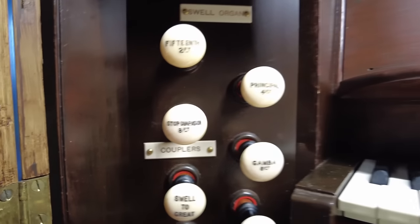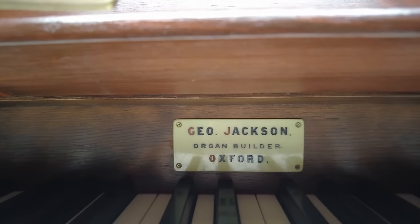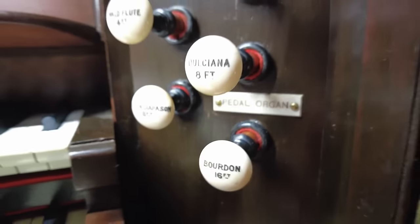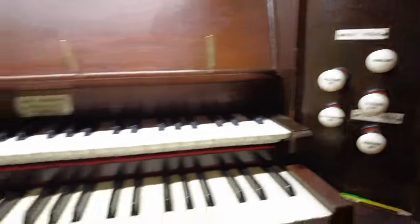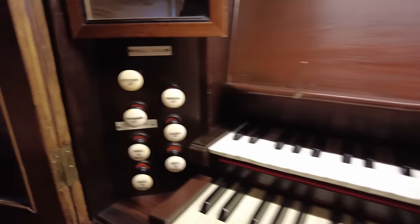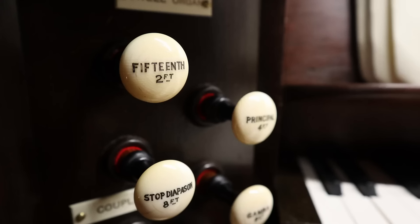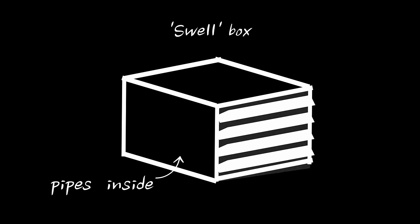An organ in fantastic condition by Jackson Organ Builders, Oxford. A single stop for the pedals, a board on, and then the great organ is this lower keyboard. The swell organ is the upper keyboard. All of the pipes from the swell organ are kept inside a box. Just think of some Venetian blinds. When you push open the swell pedal, it opens those blinds. And that's the organ's way of achieving a crescendo.